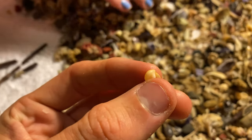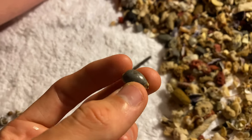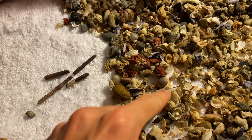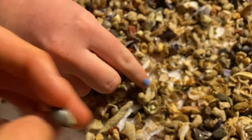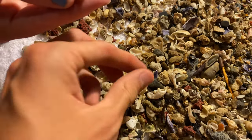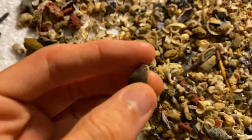Awesome. Look at our little pile so far. I also did pull up this one off camera. Thought that was really cool. Imogen found a little cowrie shell here. Look, there's another one. That one's pretty nice. Oh, another one. Dude, they're everywhere. That one's cool too.